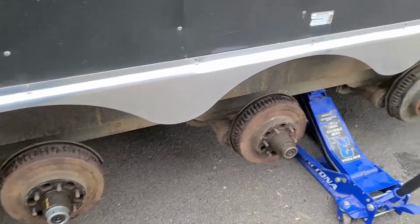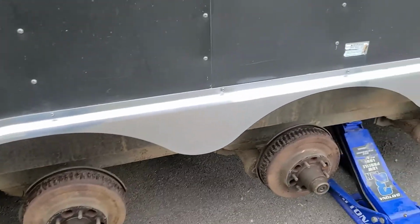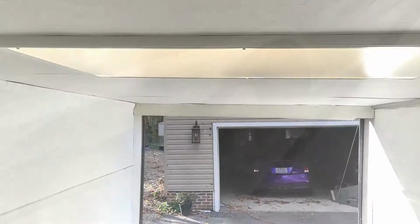Okay, got all 3 tires off. I've checked, all 3 hubs are greased, so that's good news. Bad news, that brake works, that brake works. That one doesn't work yet, so we gotta figure that out. What the hell is going on outside?